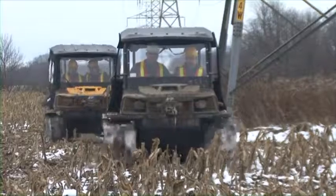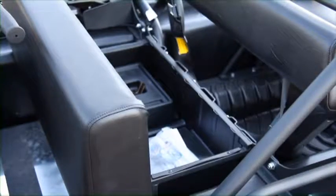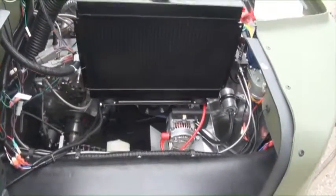The Argo XTI features a premium foam-padded hinged front bench seat with easy access to deep storage compartment, toolbox, and battery. Two 12-volt outlets, cup holders, grab handles, dual glove box, and a 40-amp alternator.